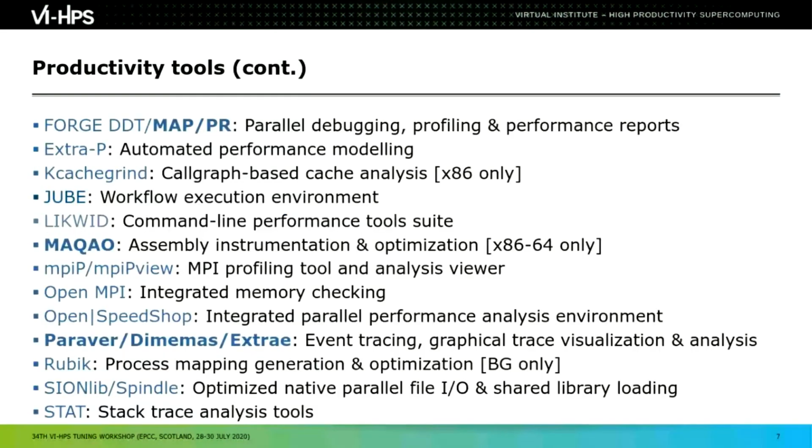Also the Forge tool suite on profiling and performance report and parallel debugging. Tools for modeling cache and performance. We have also some tools that are not directly associated with performance analysis, but help streamlining the workflow of execution. We have also tools for performance analysis and optimization, like Macao.